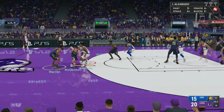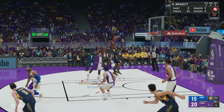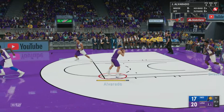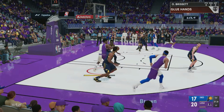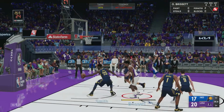12 straight points off of 3-pointers, and the D looks shell-shocked. Now, here's McConnell. Not a lot of room. Here's Warren. Off to a good start as he hits his first shot attempt. Showing some assertiveness inside. Warren knows you can't beat the defense if you play scared. Here's Brissett.